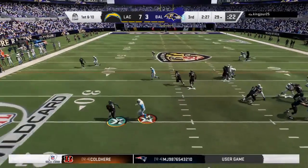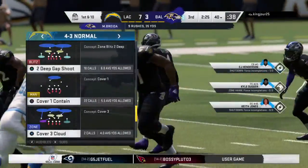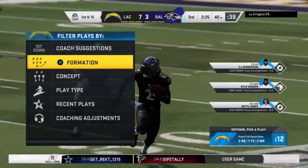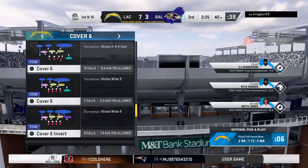They go counter with Breida. 12 yards to pick up there. Good for a Raven first. Yeah, they really needed to get something going, didn't they? They had punted on the last 2 possessions. The running game starting to come to the front for them, providing a nice pickup there to keep this drive going.